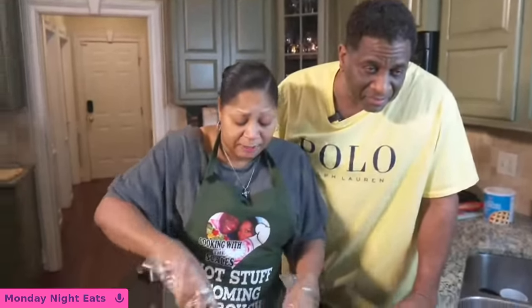These need about 12 more minutes, guys, these little apples and stuff. And I'm excited about these little apple dumplings. I think I'm more excited about the apple dumplings because I never had them before. This is so good. I'm done with my sandwich.